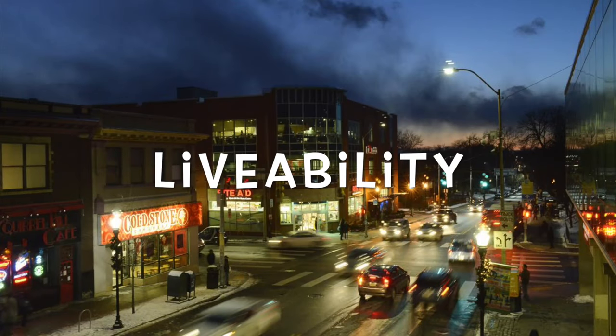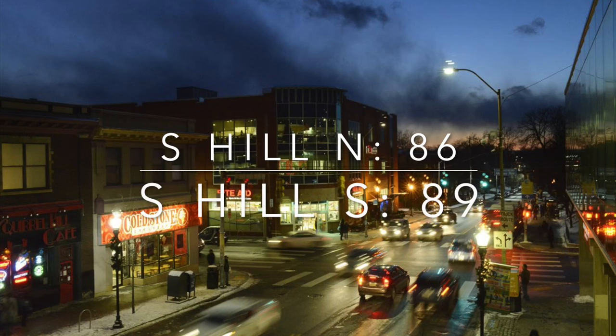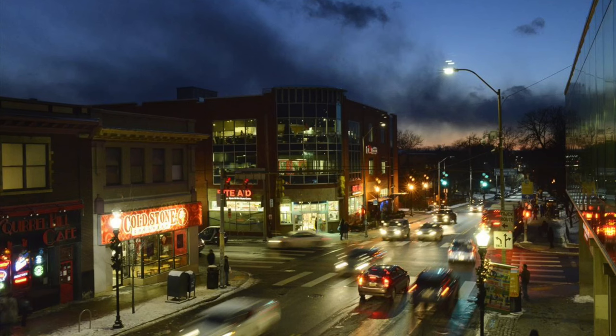Squirrel Hill North and South have great livability scores on niche.com. North's is 86, while South is 89.